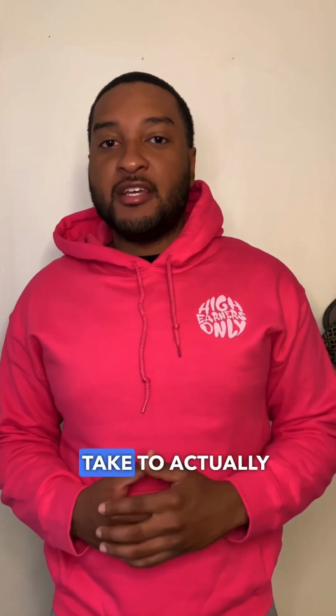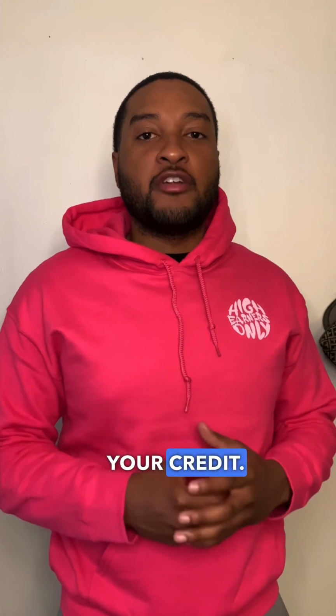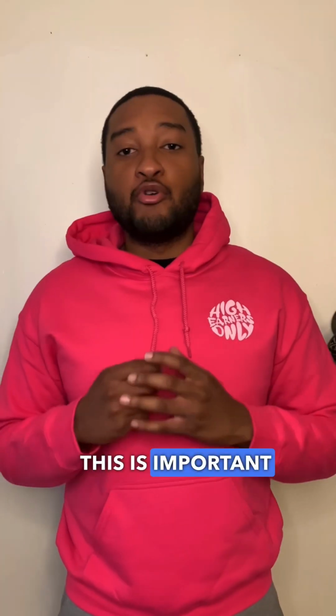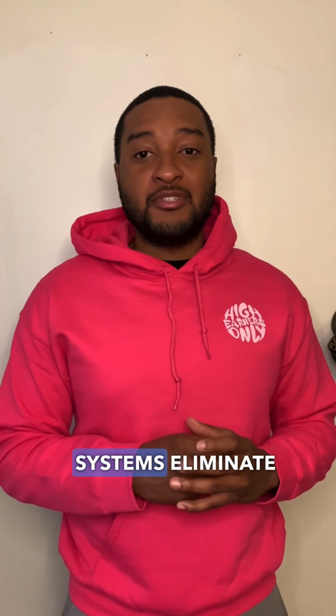Now, today we're going to talk about the first step you need to take to actually start improving your credit. So before you can start the process to improving your credit, you must first sign up for some type of credit monitoring service. This is important because credit monitoring systems eliminate the guesswork by showing you exactly what's being reported to your profile. Credit Karma should not be the only tool that you use to view your score, because they only use the Vantage 3.0 scoring model, and they only show you 2 bureau scores and not all 3.